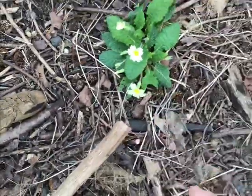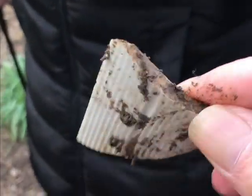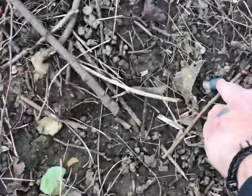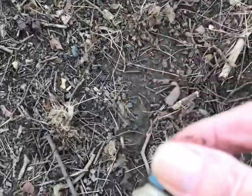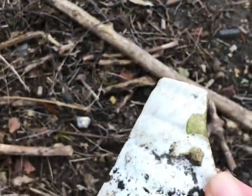More primroses, look. Julie just said she's found a bit of ridge pottery. Oh yes, definitely. A jam jar, marmalade. Toothpaste. Oh, that's interesting. Chunk of an old pot. Probably a vase type pot.